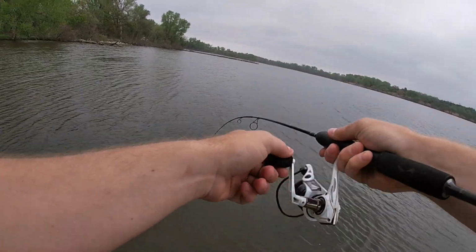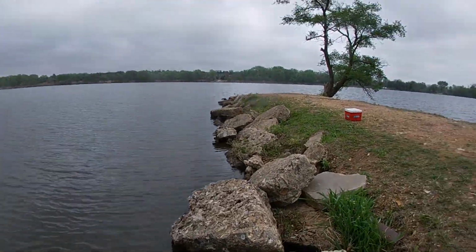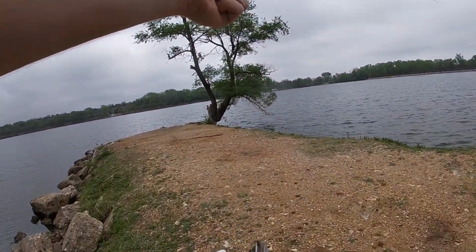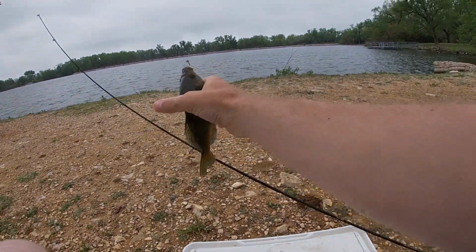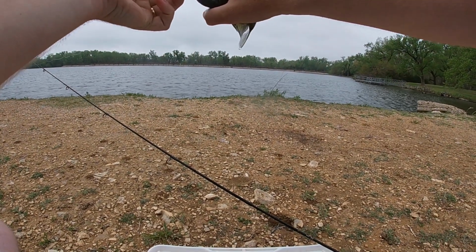It sure hit a lot harder than how big it is though. That's why I love bluegill. They're just a lot of fun. You get on a school of them that are real active, they get real aggressive, they pull hard. That is a thick bluegill there.